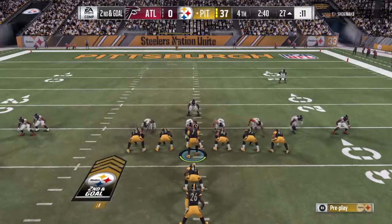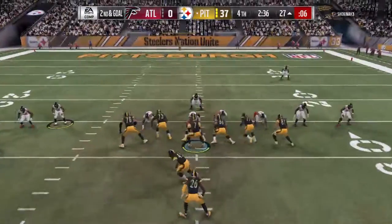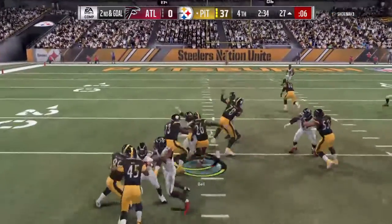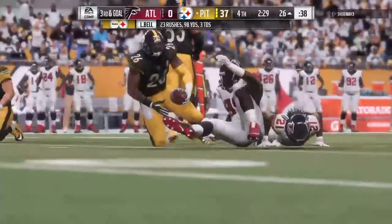Set. Four down. Four down. Alert. These two. Check. They'll try again with Bell. Only a yard there, and that'll bring us to 3rd and goal.